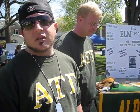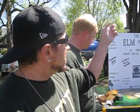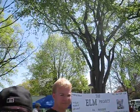What we're doing is a fundraiser called the Elm Project. Basically, we're working on providing the inoculations for Dutch elm disease for the elm trees. More in particular, three more prolific ones. One on Sunset Ave, known as the Grayson Elm, which is pictured in the poster, and then also two more. One that's right here behind us, and another one, I believe it's on the East Street Common.